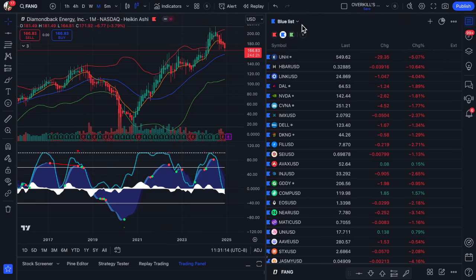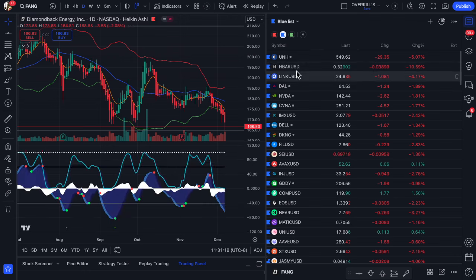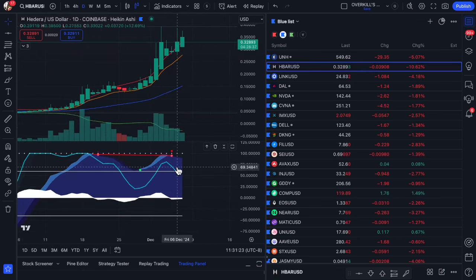Then we got the blue list, okay? And again, these are just the names we're waiting for a pullback on the daily for. So something like this, let's just use HBAR as an example. I'd want to wait till the stochastic RSI, the light blue line, pulls back to at least under 25, right? And into our moving average here, into our 90 MA or our 30 MA, just like it did right there.